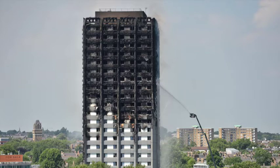So I think what we need to do is actually introduce much more stringent checks. Building control needs to be much tougher than it is at the moment in terms of inspecting the quality of workmanship on site and actually ensuring that the right kinds of fireproof materials are being used and corners aren't being cut.